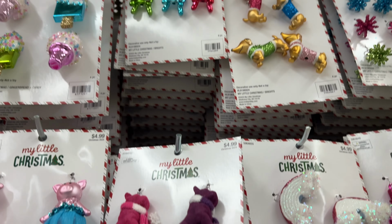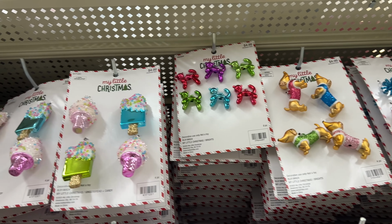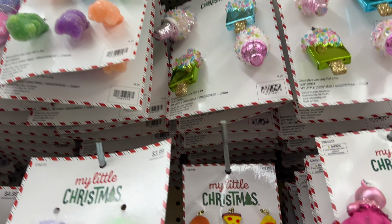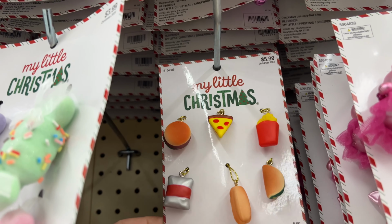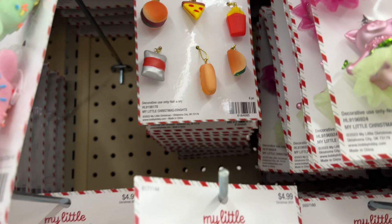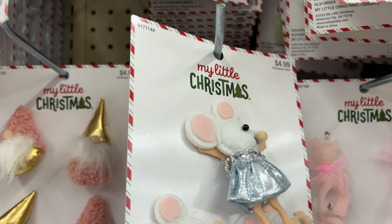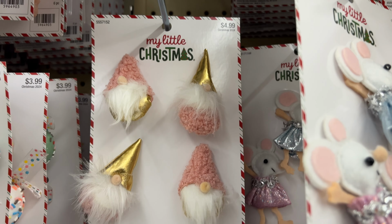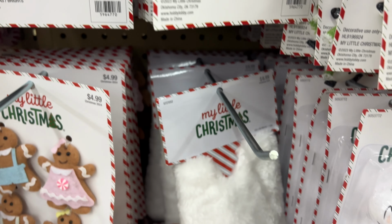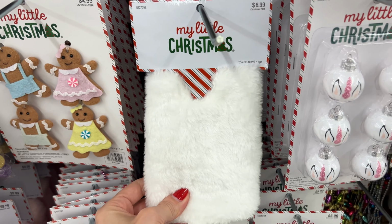I'm seeing that they have a lot of miniature animals and pets, a lot of miniature dogs, as well as some really cool miniature food items like these. You can easily turn these into some dollhouse miniatures by removing the charm. They have some cute little mice in dresses, some little elves in some hats, and llamas, and they have a large variety of tree skirts.